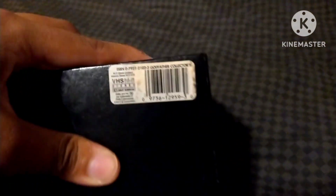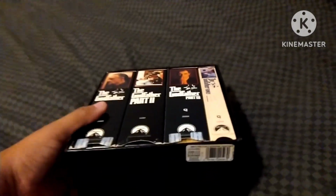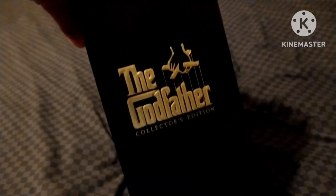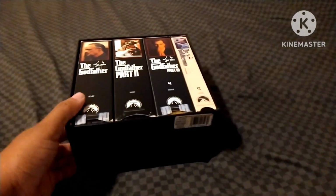And right here, there's the UPC code. And here's the actual movies. Here's the other side, same here. The top. But as you can see, the box is showing some minor damage, a little torn, but not too noticeable. But it's all right.